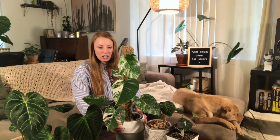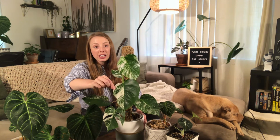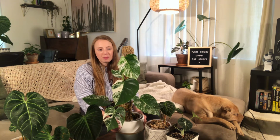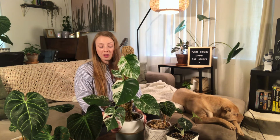This plant has the best of every variegated Monstera world, where it'll give me a lot of marbled variegation. It'll give me sectoral variegation. It'll give me the marbled half moon leaves. It's really fun. And I love this albo. I love this plant so much. It's given me way less trouble than the other one.